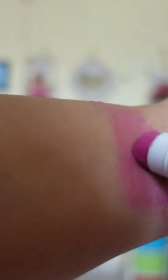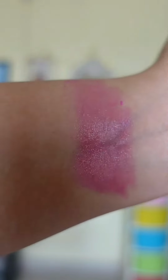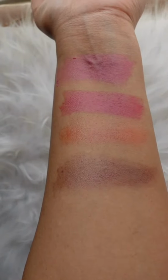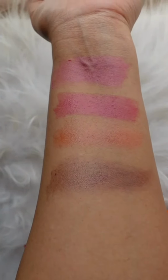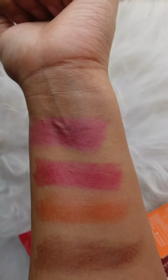Can you guys see these are pigmented and glossy at the same time? I just love the effect. Look at the color. It's so cute. Oh, let me just show you in light. First is beetroot, second is cherry, third is peach, fourth is coffee. I love the spectrum, and these are so cute for an everyday. I just love it. These are so cute.